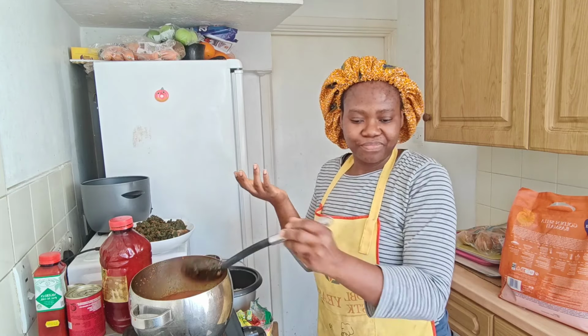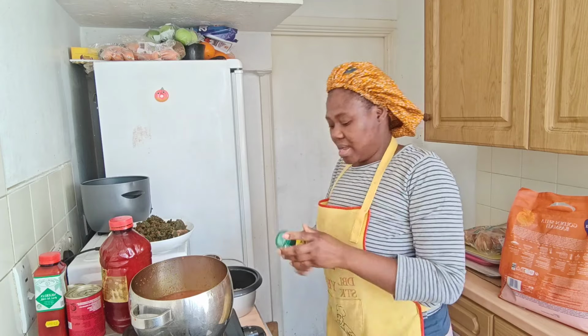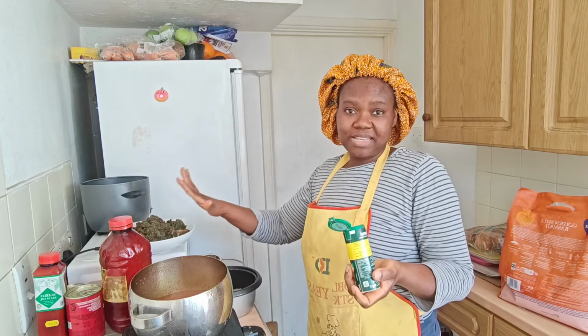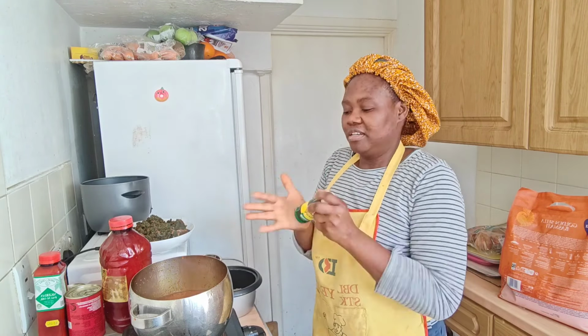Wait till I cook. It's sweet. That's it. And I'll just add aromas, because it needs salt. I know the seasoning inside this one already, so whatever seasoning is here is not going to affect this one. Trust me, I know what I'm doing.